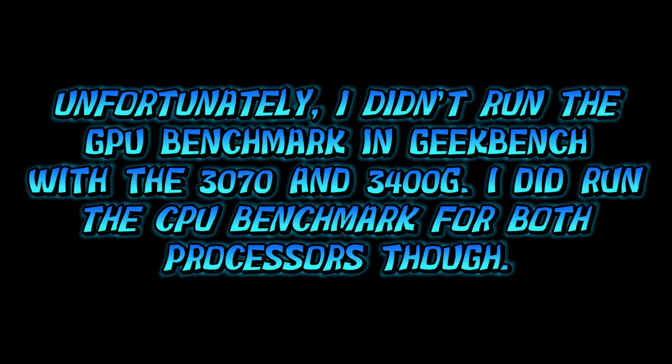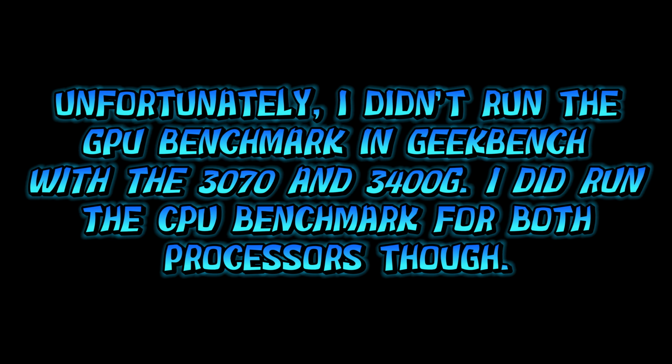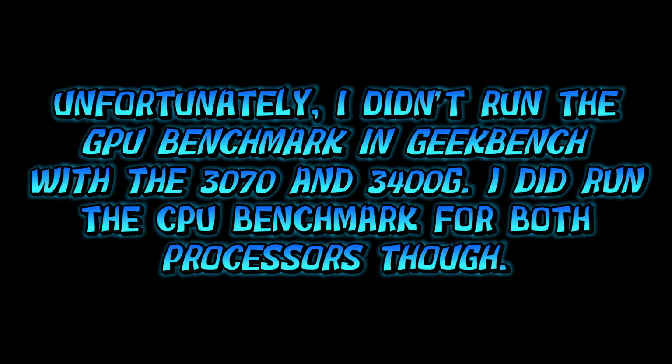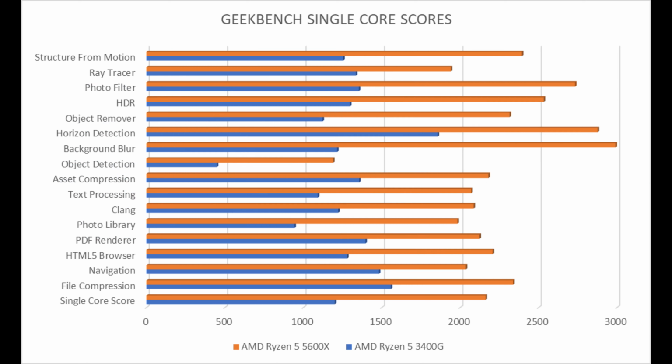Unfortunately, I didn't run the GPU benchmark in Geekbench with the 3070 and 3400. I did run the CPU benchmark for both processors though.